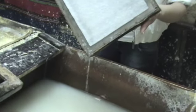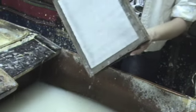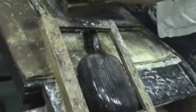Now, we have one piece of paper. Very valuable piece of paper. Today they're so inexpensive we wad them up and throw them away. Then we put it here on this material.